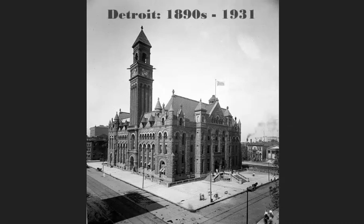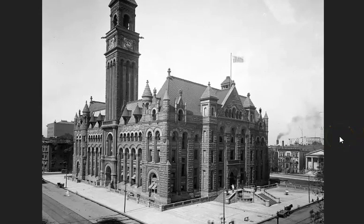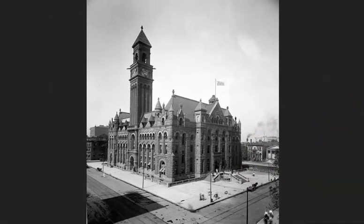Here's Detroit. 1890s, this thing was put up. Apparently 1931 they saw fit to tear it down and maybe put in a mall parking lot. I don't know if that's the story with this one in particular, but it is the story with several of them. So horse and buggy days again here. Looking very castle-like, this one. Detroit.